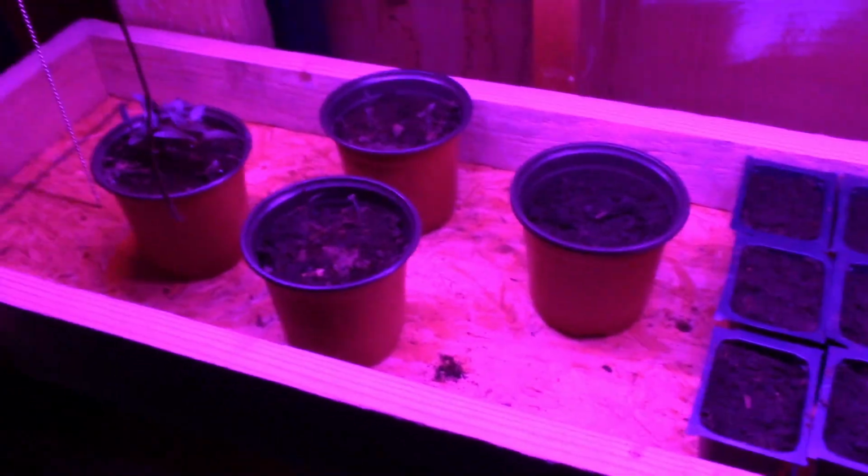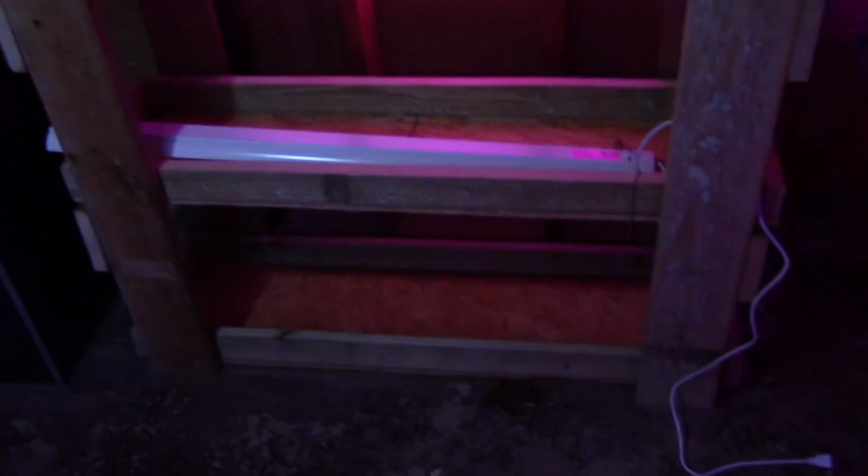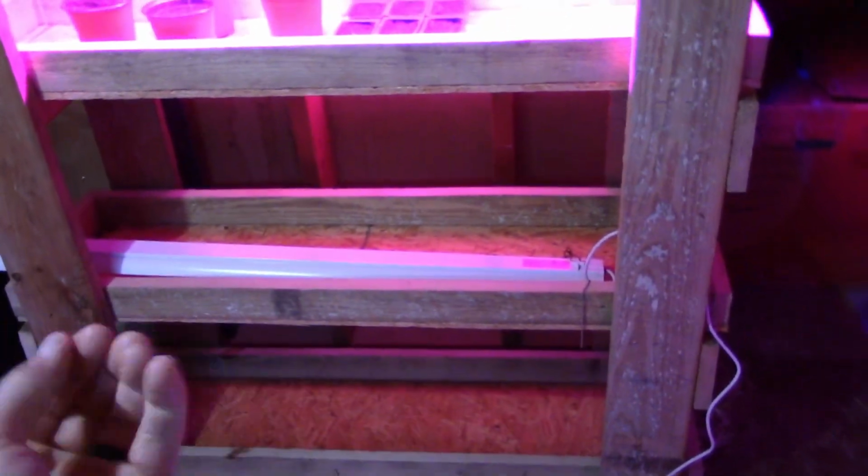But what's happening now is my next baby, or project, is this. I started my year-round garden. I'm going to turn the lights on here. I got my shelves built. All of these shelves slide out of this stand here, that way I can take the trays out to the garage if I need to.